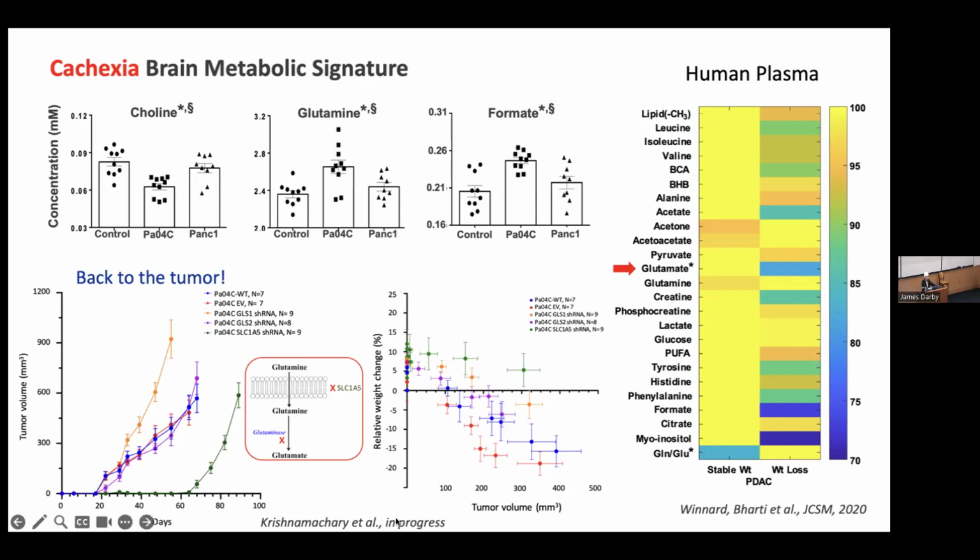So Balaji Krishnamachari, who's our molecular biologist, created PA04C cells expressing short hairpin RNA, either with glutamine synthase 1 and 2, glutaminase 1 and 2 downregulated, and with the glutamine transporter downregulated. So downregulating GLS1 and GLS2 had no significant effect on tumor growth, but downregulating the glutamine transporter resulted in this long latent period, after which the tumors did grow at a comparable growth rate as the empty vector wild type.